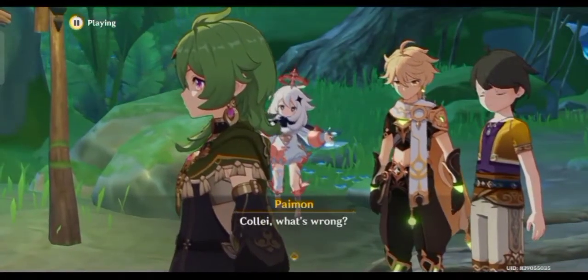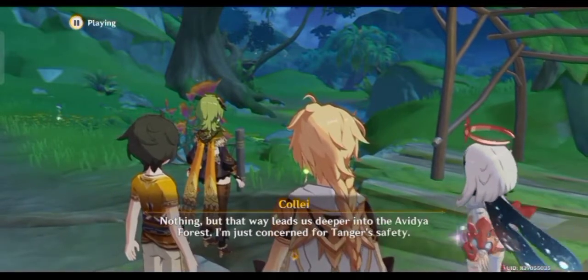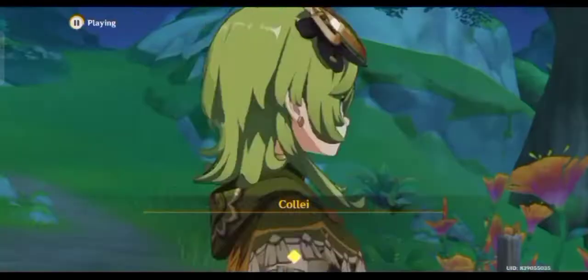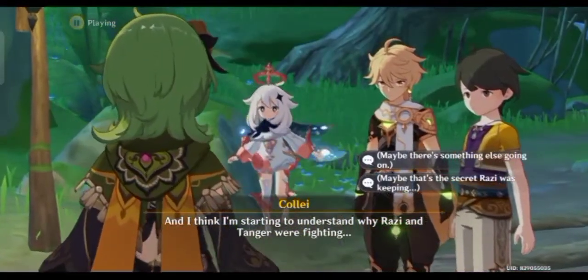Kale, what's wrong? Nothing, but that way leads us deeper into the Avidia Forest. I'm just concerned for Tanja's safety. And I think I'm starting to understand why Razi and Tanja were fighting.